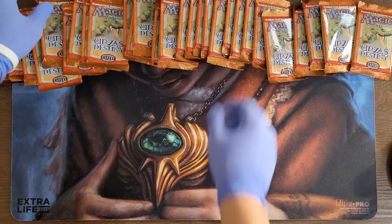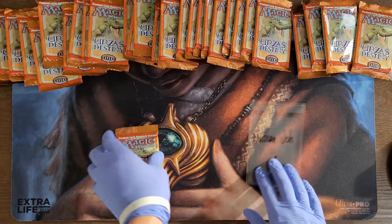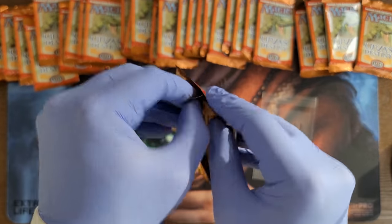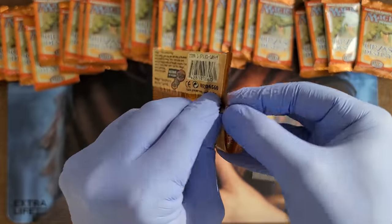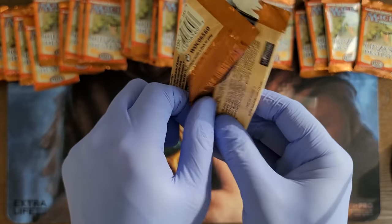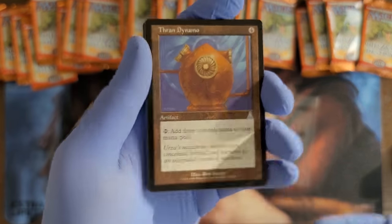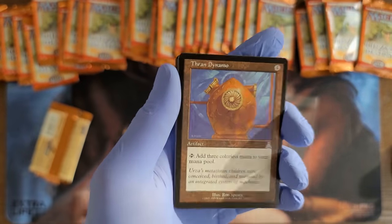Straighten out that camera. All right, guys. Let's do this. Nathan's up. On deck is Jordan. Nathan, good luck, buddy. This is what we're all here for. The big show. Ooh, off rip. A freaking Thrawn Dynamo. Whew, nice. Best uncommon in the set.